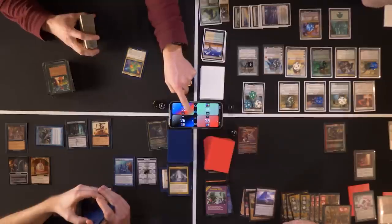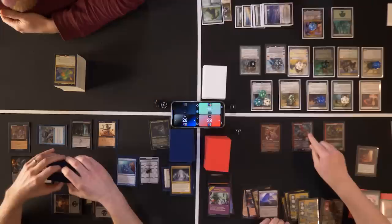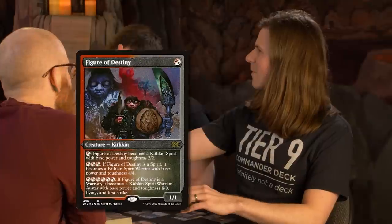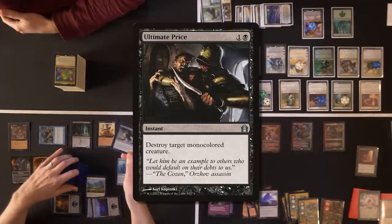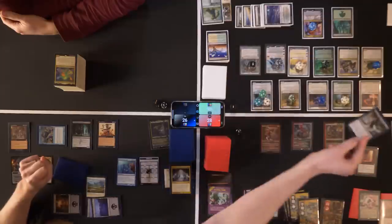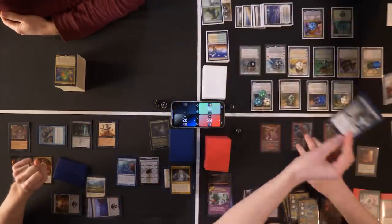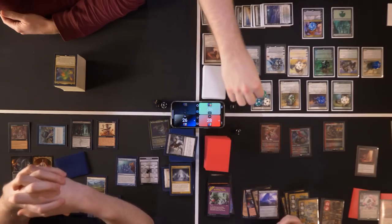You tap for each one. I'm committed now. I hate this. Oh, come on. I'm going to play Figure of Destiny. Oh! In response. Okay. With that on stack, I'm going to pay 2 black to cast Ultimate Price. Destroy target monocolored creature. Targeting that one there, the Thylas Wonder. And this will rebound. Resolves. Well, I'm going to gain a life. Okay. Yes. And I'm going to do 2 counters.